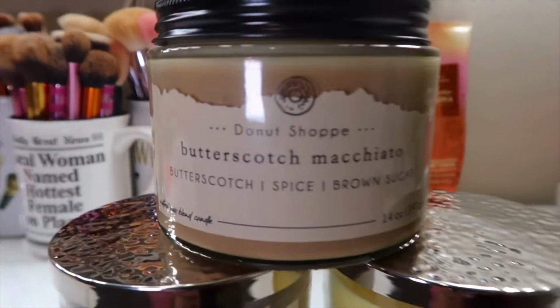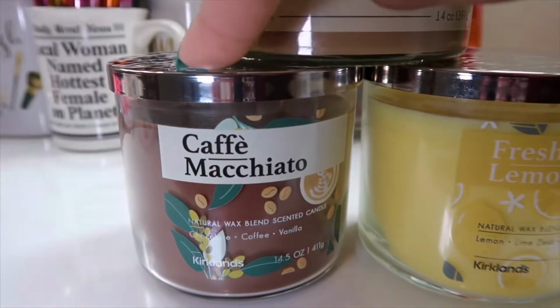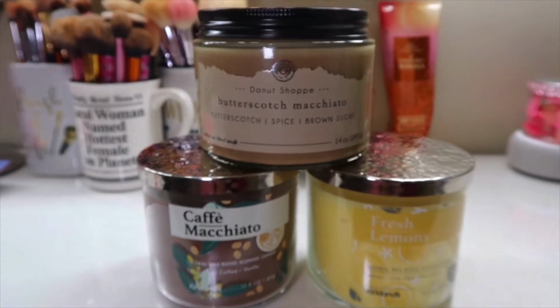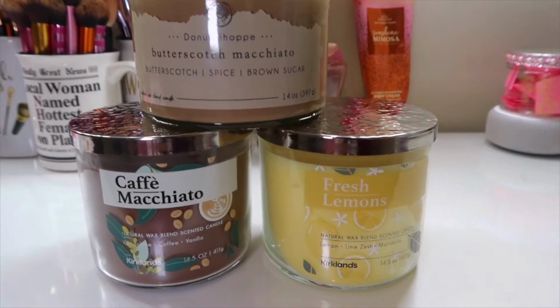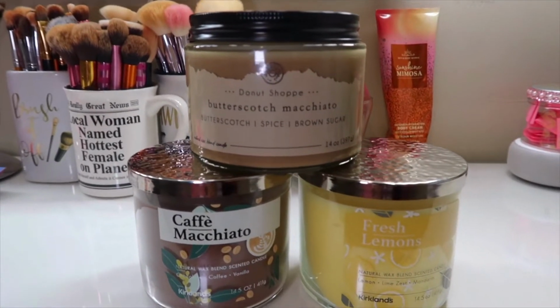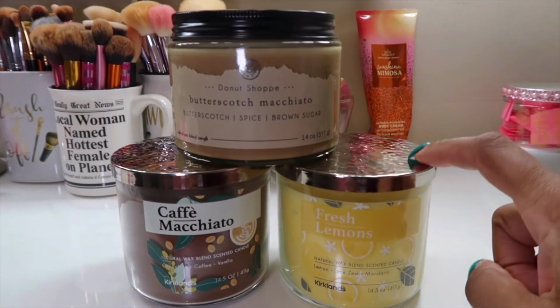So I got the Butterscotch Macchiato, and then I have the Cafe Macchiato, and then I have Fresh Lemons. They all smell good. These are giving fall Starbucks, you know, type of vibe. You can't go wrong. You always need a fresh lemons in your collection, or some type of lemon candle. Reminds me of Limoncello from Bath & Body Works, y'all.